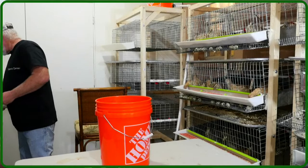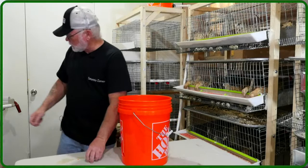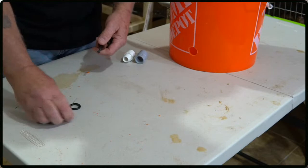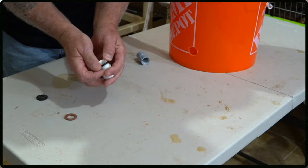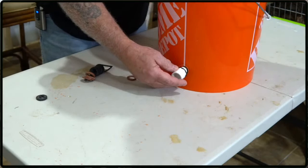What we did was we drilled a hole in the bottom of the bucket to install our fittings in. I'm going to bring you guys in on a close-up camera again. These are just regular garden hose washers. And what I do is I take one of the round ones and I stick it over top of that. And sometimes I'll put one on the inside, but you really don't need to. But what I'll do is I'll take this piece, stick it in here, and then I don't know if I can turn it sideways and show you guys or not.